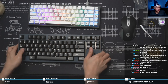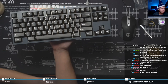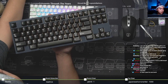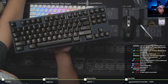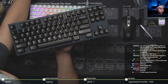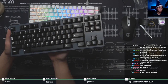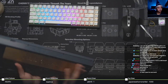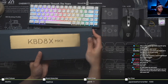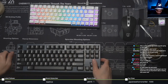Oh man, check it out, guys. Here, let me lower the lighting a little bit. Too dark, too dark. There we go. Looks pretty good, I'd say. There we go. Now to actually type on it.